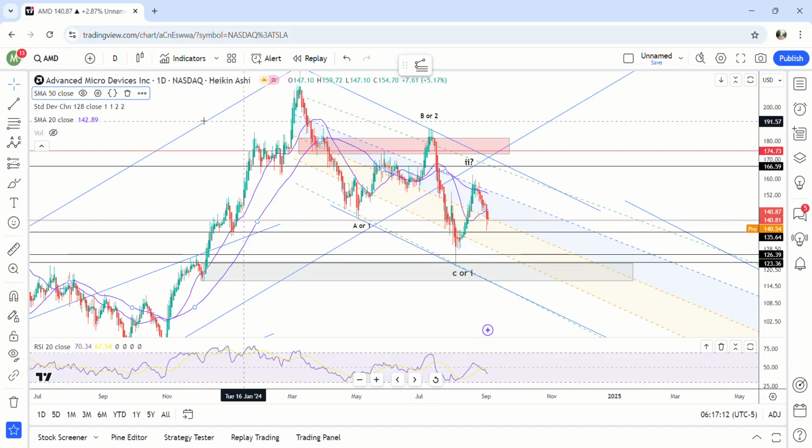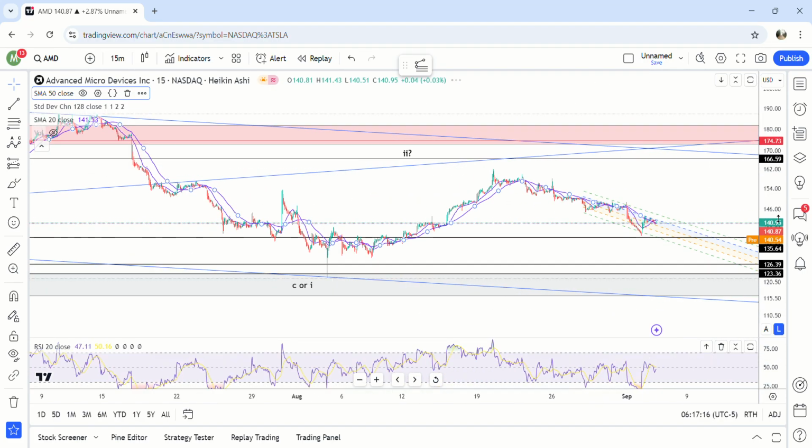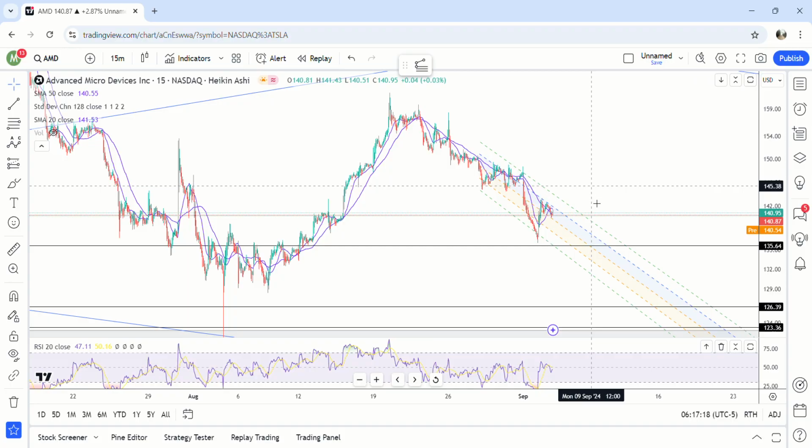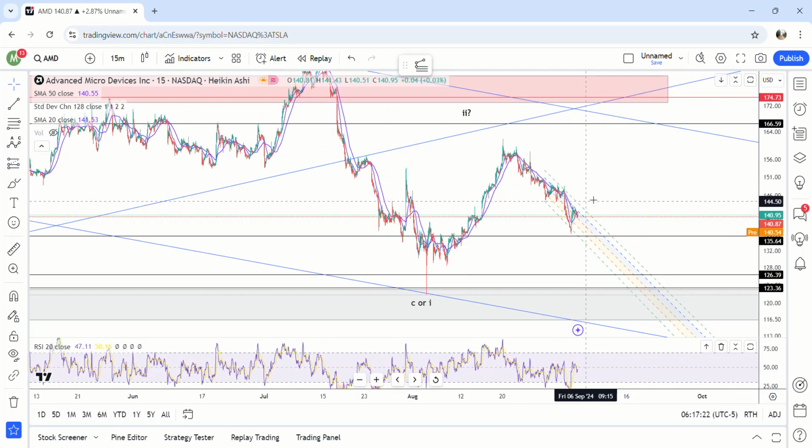But until then, I'll play this. Well, I'm not playing it anymore. I'm actually out of the stock now, but I'll be watching to see what happens. We'll just see if it gets above the 50, I guess. Above the 50, it can run all the way up here to this supply zone at 172.